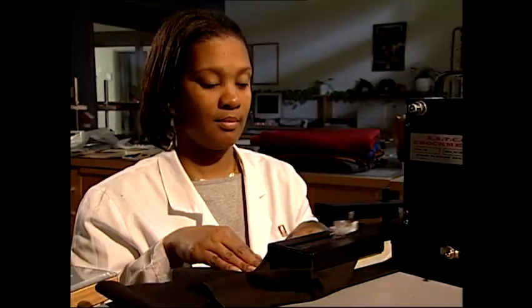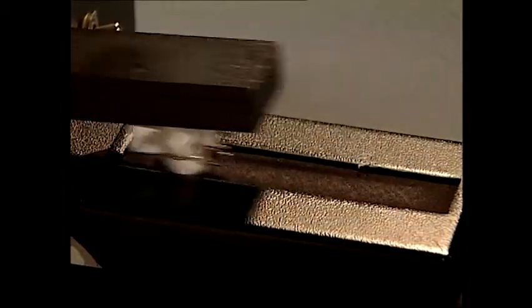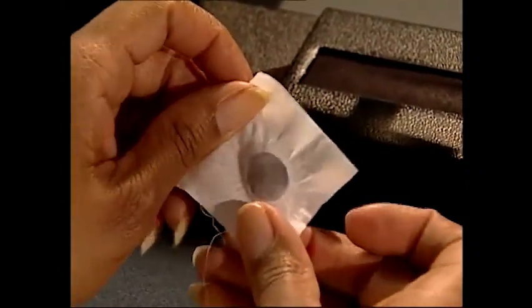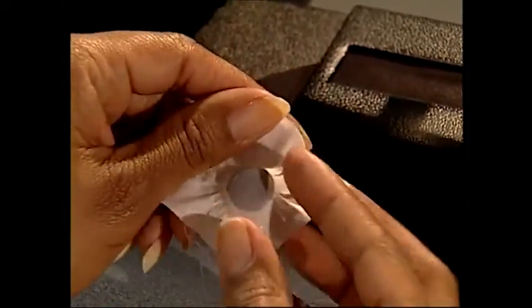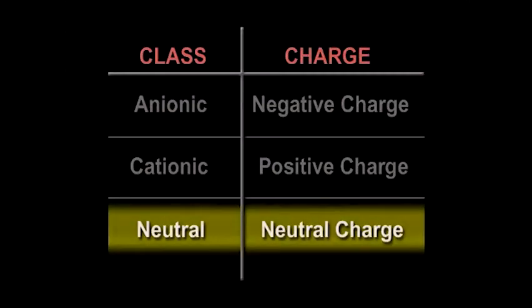It's important to note that anionic and cationic chemistries are incompatible. Strong cationic softeners can complex or bind with anionic dyestuffs, creating a problem with crocking. Also, the shade may not be reproducible. A third type of softener is non-ionics, which have a neutral charge.